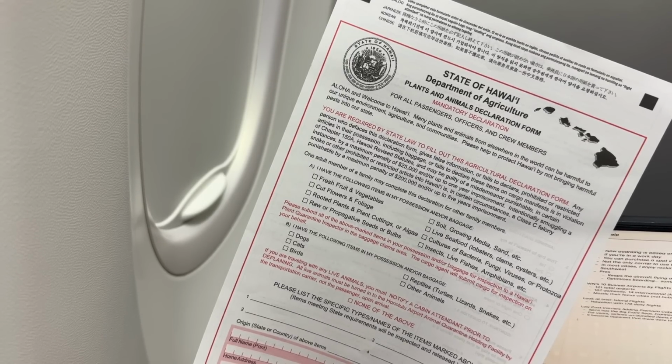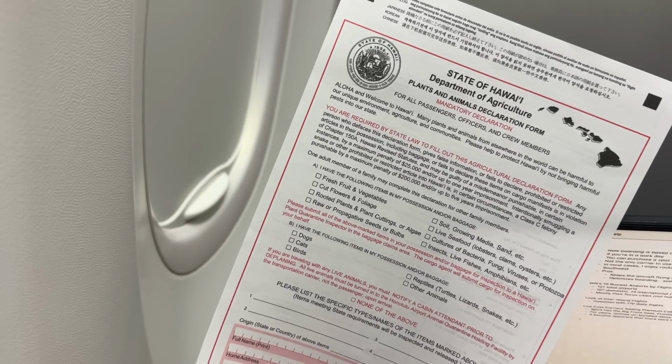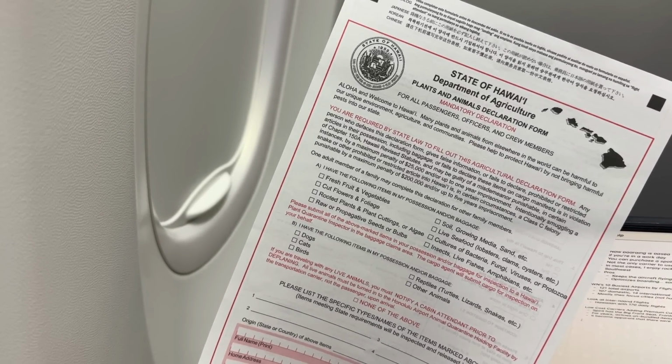It's not full-on immigration, but since Hawaii is a set of islands separate from the mainland, they still want to keep any agriculture and pests separated, so we don't bring an invasive species out to the islands or vice versa.